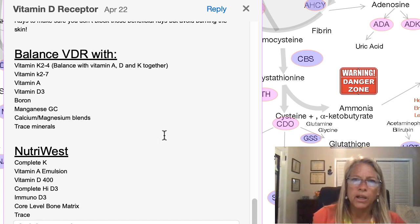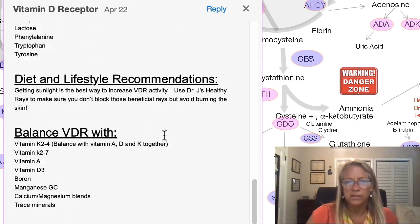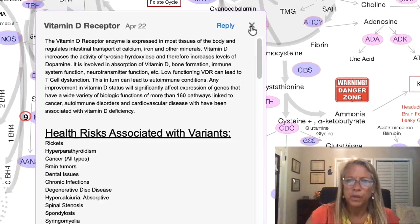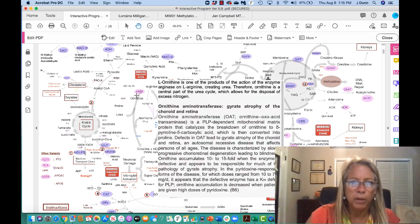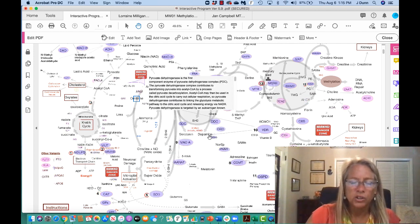But also looking at how well do you absorb your fat-soluble vitamins. So you'd want to look at gallbladder function there as well. And there are some NutriWest remedies on there as well. And those are going to be changing soon. So every piece of this pathway is defined. Every word in here, if you pop it open, it'll give you a definition of what that means. PDH. So you can learn a lot in here, and there are lots of charts.